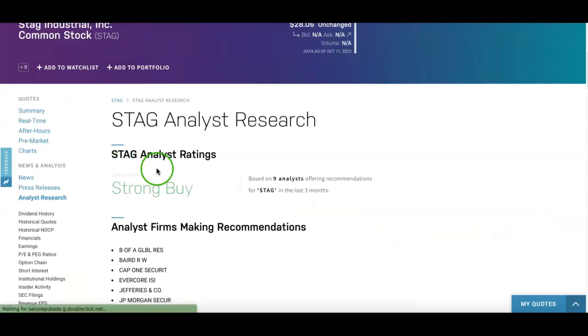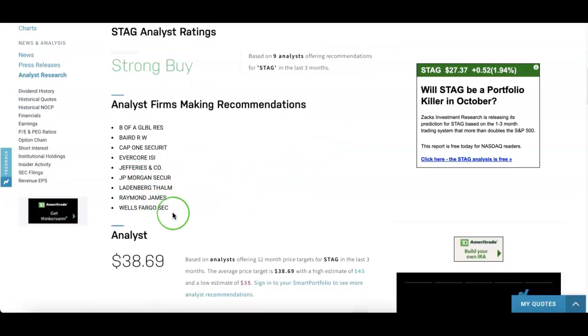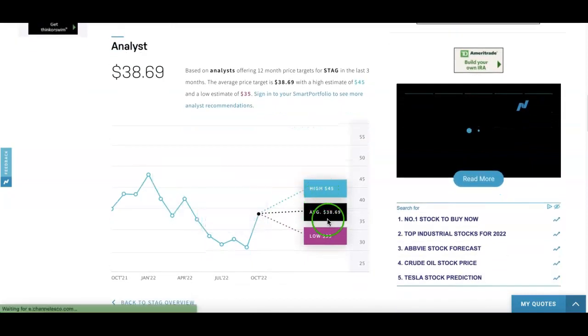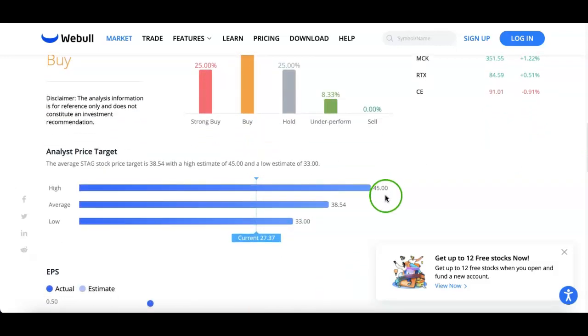Looking now to NASDAQ, you can see their analysis rated as a strong buy with 9. And then you've got all these guys, JP Morgan. The price target is at 45, average of 38, and the low of 35. And then if you go to Webull, based on 12 analysts, they rated it also as a buy, 41% says it's a buy. Your price target of 45 as a high, average of 38, and the low of 33.